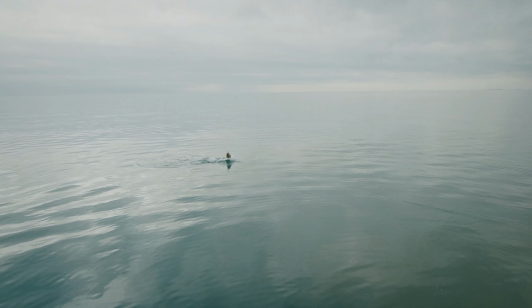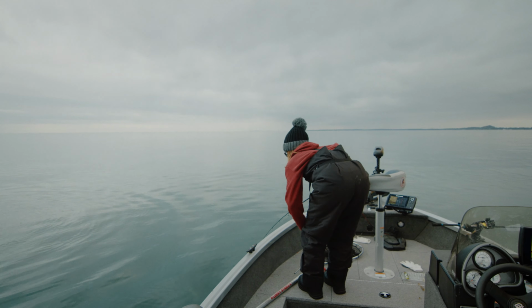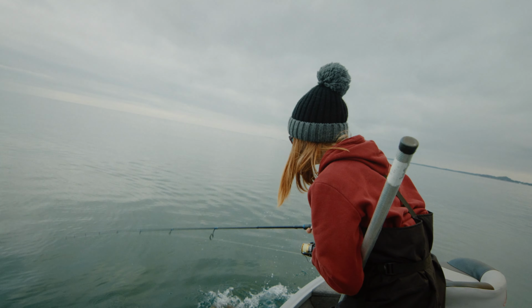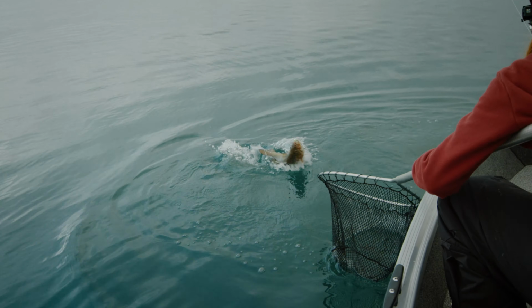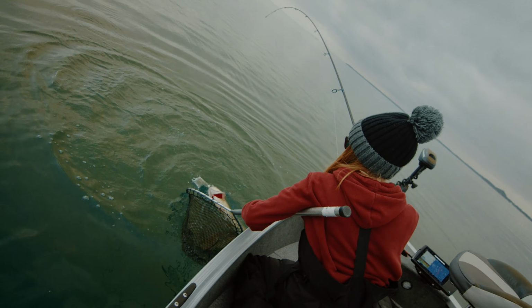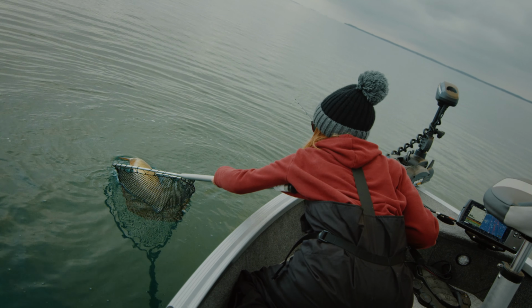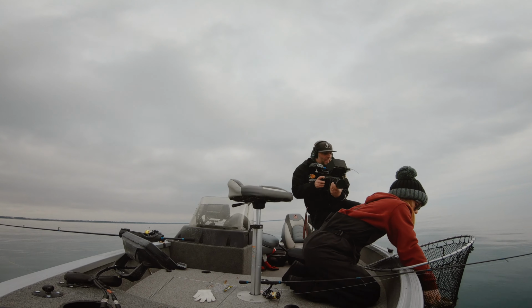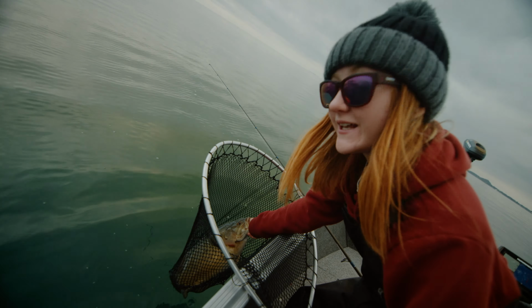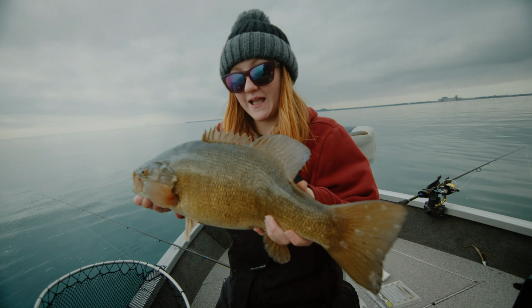Oh, he's trying to jump again. Hate when they do that. Stop! Up you go. Net. Ready? No, stop, stop. Don't jump. No. Come on, get in here. In the net you go. Come on. Oh, it slipped out. Yes! Oh, the hook came out. Good thing I hit him. He would have been out of here real quick.